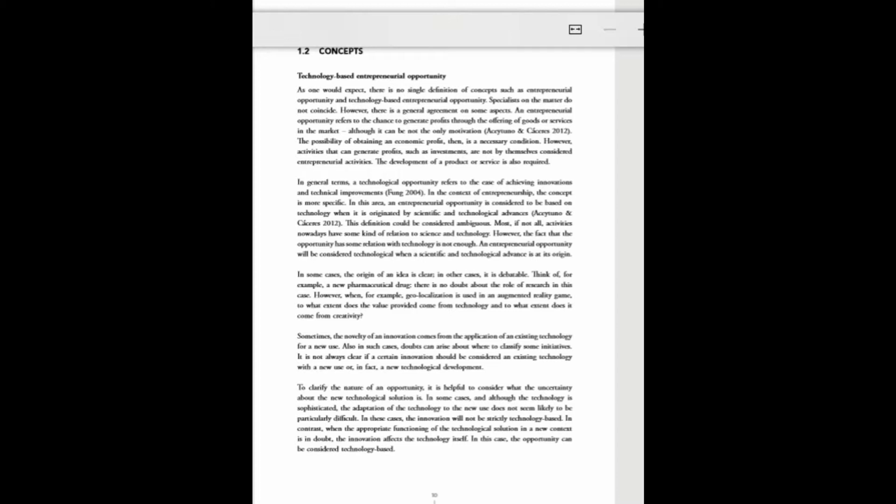In some cases, the origin of an idea is clear. In other cases, it is detectable. Think, for example, of a new pharmaceutical drug. There is no doubt about the role of research in this case. However, when, for example, geolocalization is used in an augmented reality game, to what extent does the value provided come from technology, and to what extent does it come from creativity? Sometimes the novelty of an innovation comes from the application of an existing technology for a new use. Also in such cases, doubts can arise about where to classify some initiatives. It is not always clear if a certain innovation should be considered as an existing technology with a new use or, in fact, a new technological development.